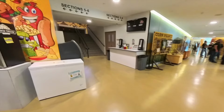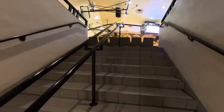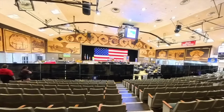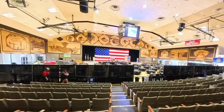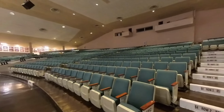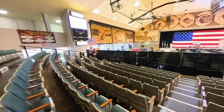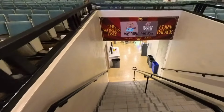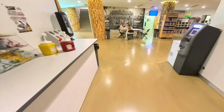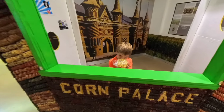I'm going to go into here just to see what it is because it looks like a stadium with seating. Definitely a stadium and also maybe a stage. What is going on in here? There's a real event going on. Did we just happen to come on a crazy weird day? Definitely some kind of event going on. Some of the people are super dressed up. I don't know what it is usually in there, but the other place we can go to is the balcony. Presenting at the Corn Palace live, the Corn Ball Eater Extraordinaire.